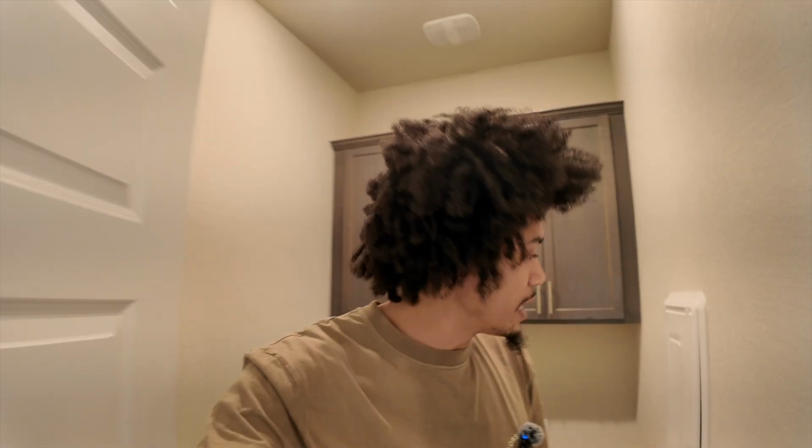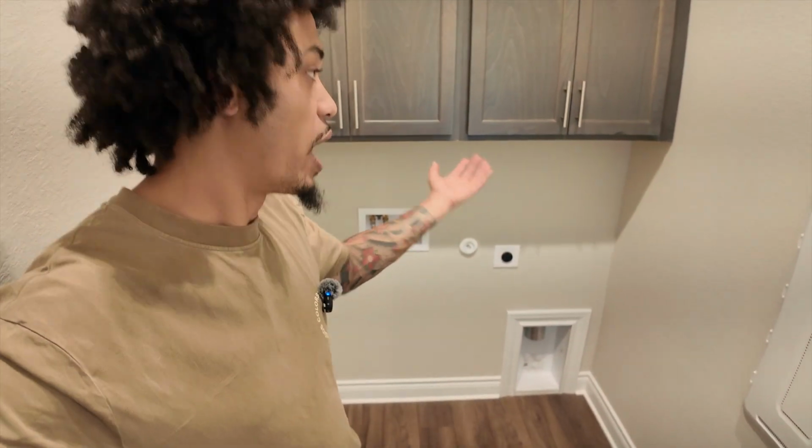It's actually not that bad of a price for an Austin address. Right here where I'm standing is the laundry room. Now, you don't see any washers and dryers, but I tell y'all what, if you buy a house through me, I would negotiate that the builder includes a washer and dryer and also a fridge in their purchase. And if they don't, guess what? I will buy you guys one or the other. I'll buy you a fridge or a washer and dryer set.